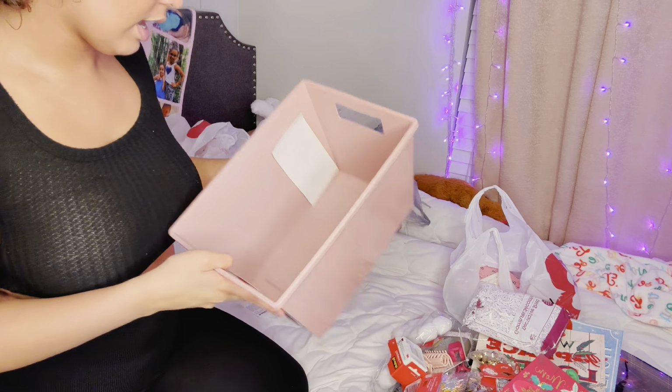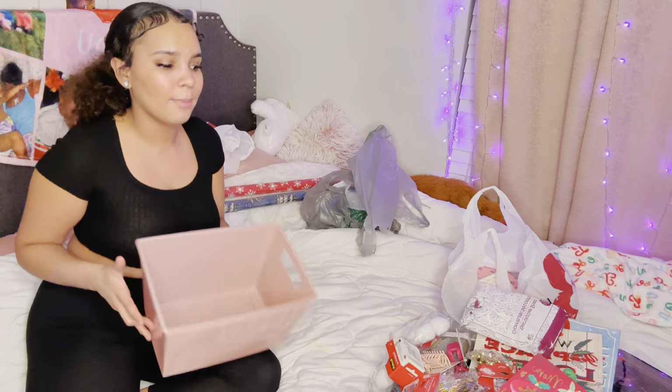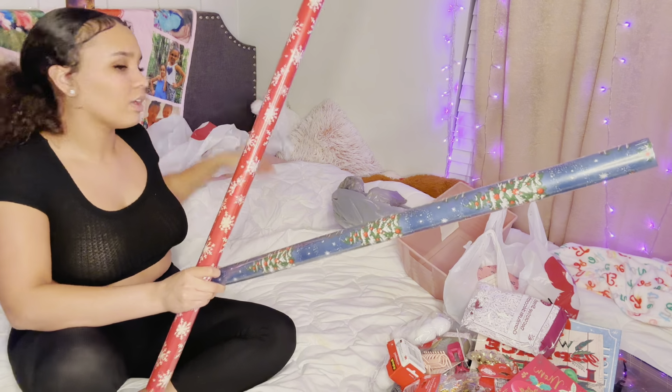And then lastly, I got the actual basket for my sister's gift. So it's a little cute basket. And I'm gonna try to fit everything in here. If everything doesn't fit, I'm gonna just wrap the stuff that doesn't fit. And then lastly, I got 2 big old rolls of wrapping paper.